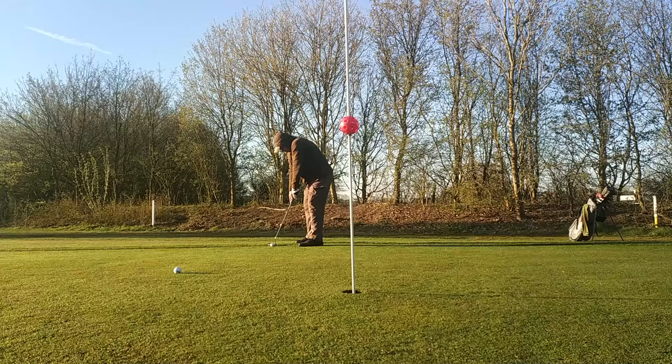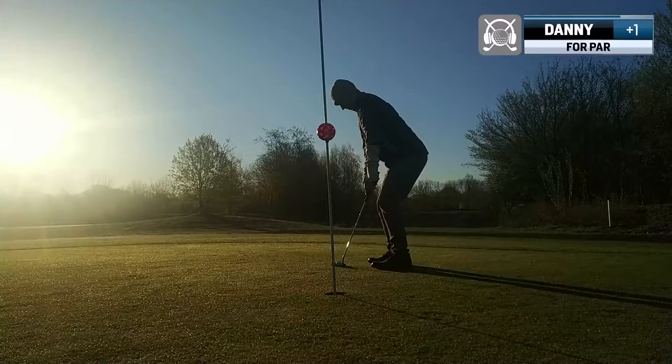Alright, my dad is putting for par. Oh dear, just left it that tiny bit short. Tapping for par, alright, nice.